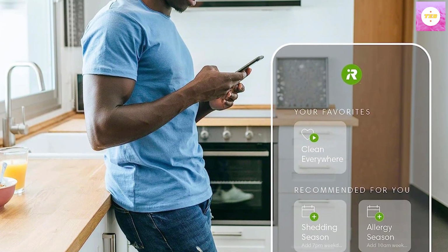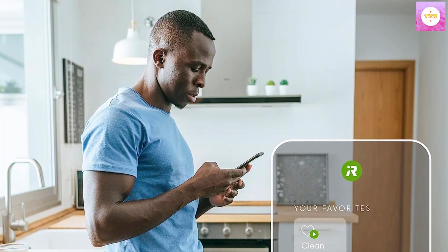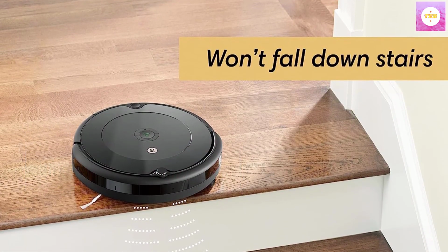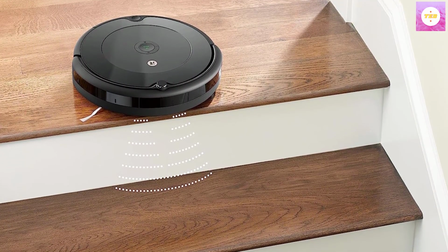Google Assistant and Alexa compatibility let you start a cleaning session with just your voice, or simply use the iRobot Home app when your area's pollen count is high or during pet shedding season. The Roomba 600 series robot vacuum can even suggest extra cleanings to help keep your floors clean every day of the year.